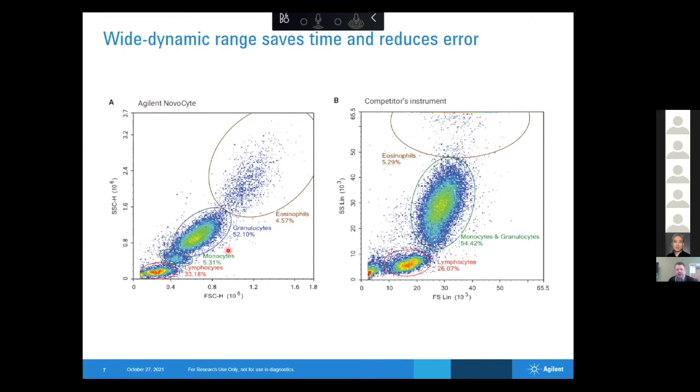Another example of this, in the way that the detector can really help our types of data analysis, is the wide dynamic range that we can utilize with this detector. So what I mean by that is, we're able to just see more in the same plot.